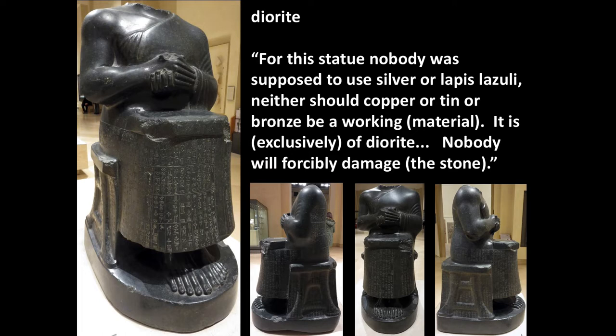So here it reads, "For this statue, nobody was supposed to use silver or lapis lazuli. Neither should copper or tin or bronze be a working material. It is exclusively of diorite. Nobody will forcibly damage the stone." And so here we have ample proof that the value of the material here is in its indestructibility.